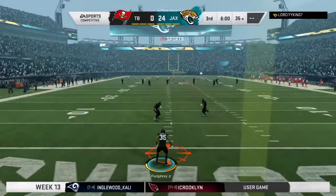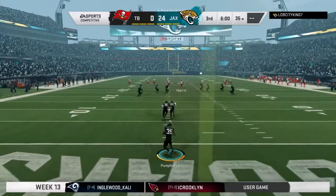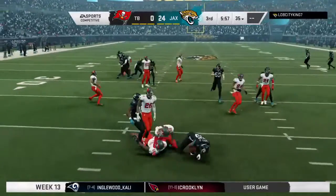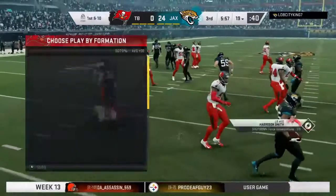Forecast calling for more of the same. The rain set to continue as we are underway in the second half. Fielded about a yard deep. And he'll take it back to about the 19-yard line.